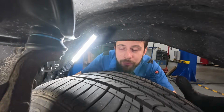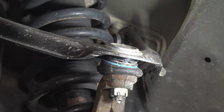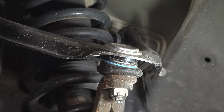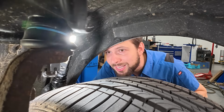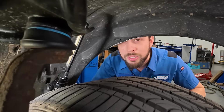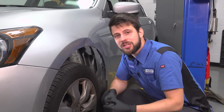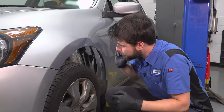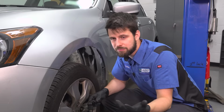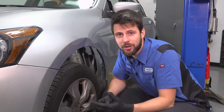Just looking around in the wheel well, I see a lot of new parts here. So clearly someone's been doing some work, but just looking at it with a flashlight, I see something that stands out to me and I might have just found our issue. Unfortunately, cars break, but fortunately sometimes the issues are obvious to where if you just take a look with a flashlight and give it a quick visual inspection, you'll find the issue that is present.